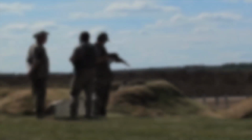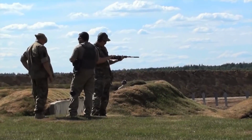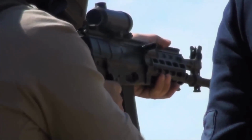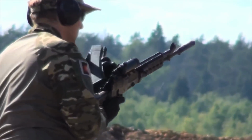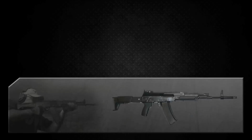There are only a few guns that can instantly be recognized as quickly as the legendary AK. I mean, after all, being the most sold gun globally does account for something. However, even legends change and evolve, which brings us to today. Here is the AK-12 from Kalashnikov.